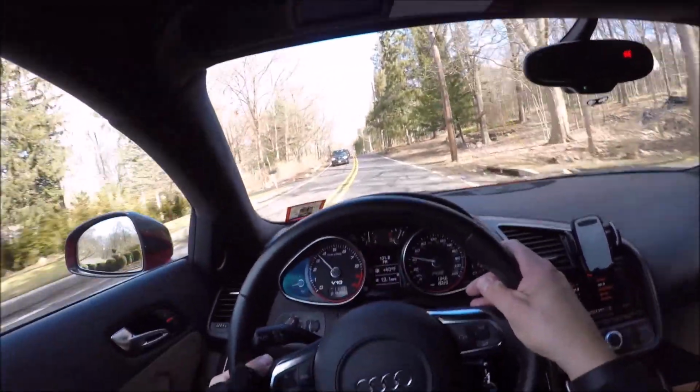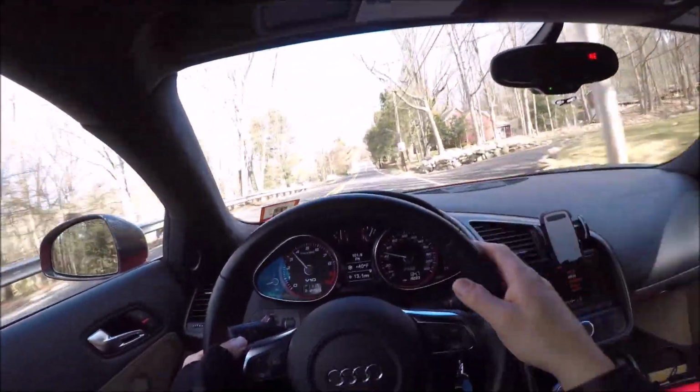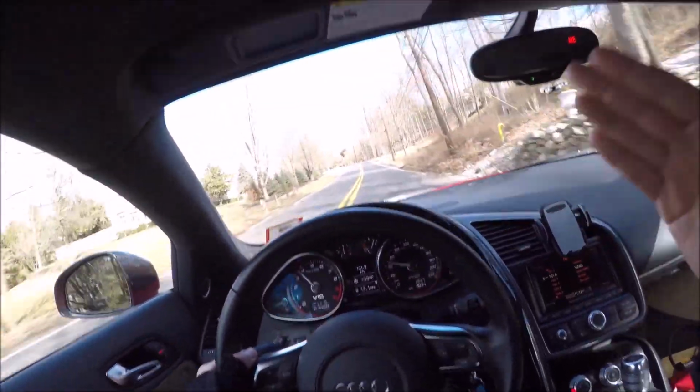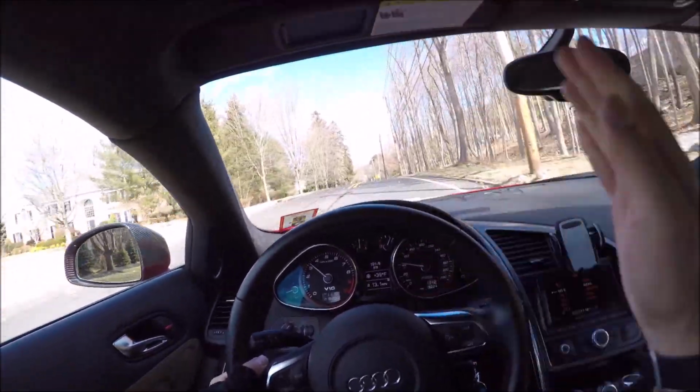If you don't want a manual or can't afford one, I highly recommend the S-Tronic, not the R-Tronic, which is a dual clutch instead of a single clutch, and that was available from 2014 on. So all the new ones have the S-Tronic, the second gen, the current gen of that car, and then obviously the 14 and the 15 models, the end of the first gen.